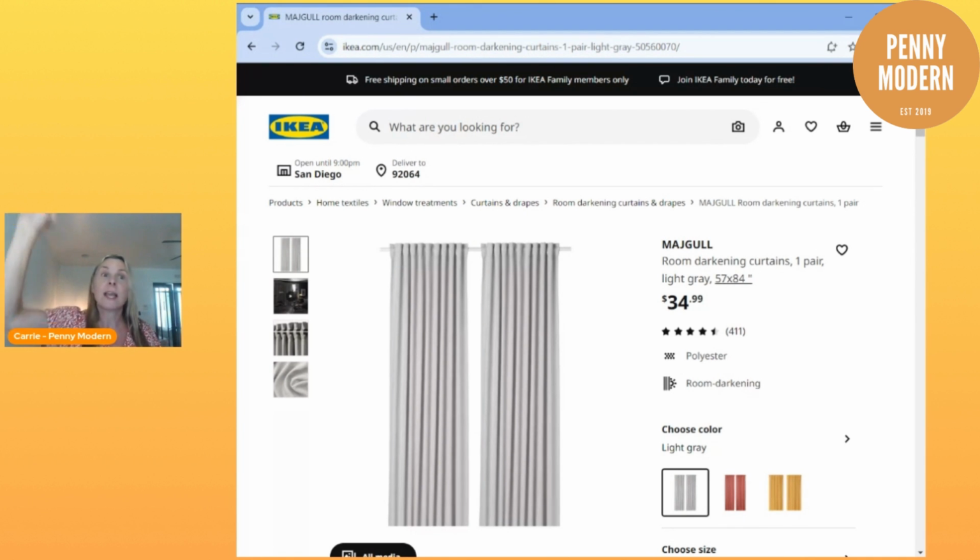So you have a standard height ceiling, and you put them on a rod that's almost to the ceiling. They literally will look amazing, and they'll puddle slightly on the floor, which I am team puddle. I don't know if you are team kiss the floor or slightly above the floor. Let me know in the comments below, because that is something that I really like these curtains for, because they will puddle on the floor.